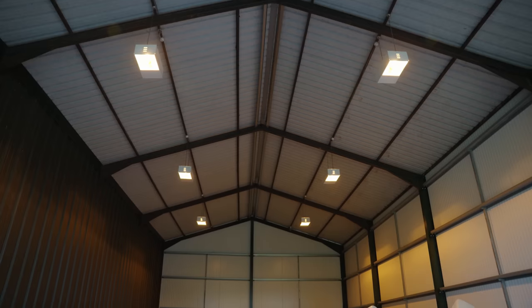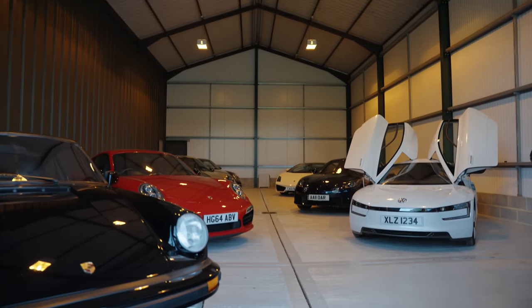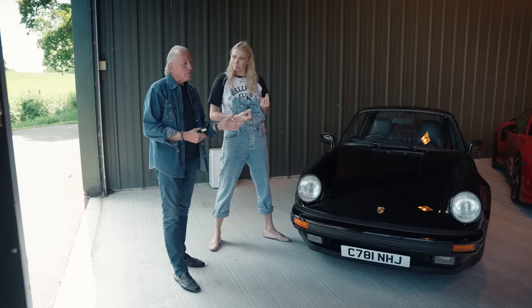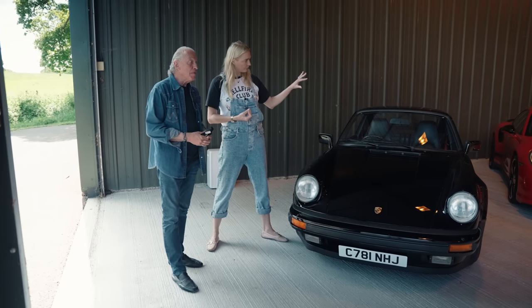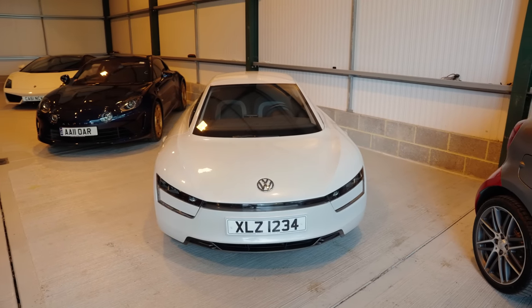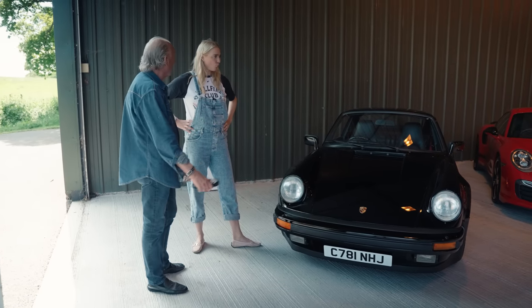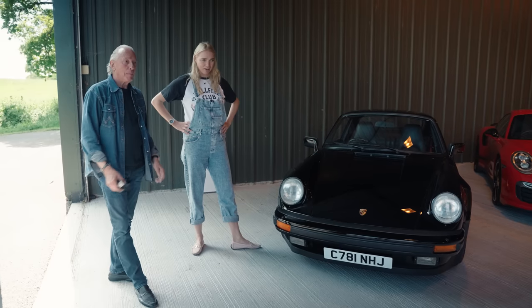Brilliant. Is any of these got a very special part in your heart that would never leave? It would be very difficult for me to sell any of these. Any of those cars. I mean, the little VW XL1, why would I ever sell it? You know, those are special things, really. What an amazing little garage.